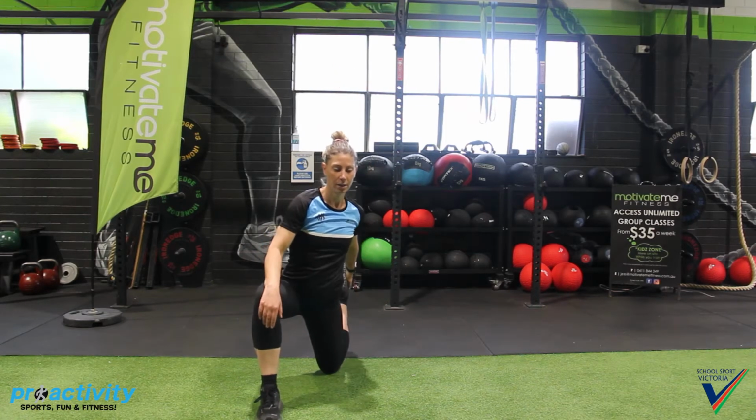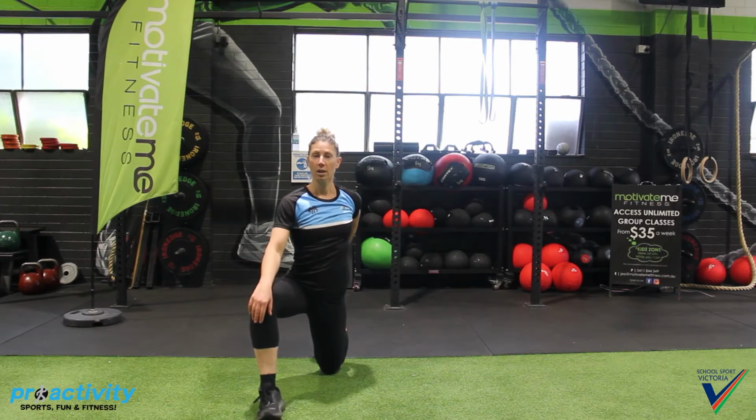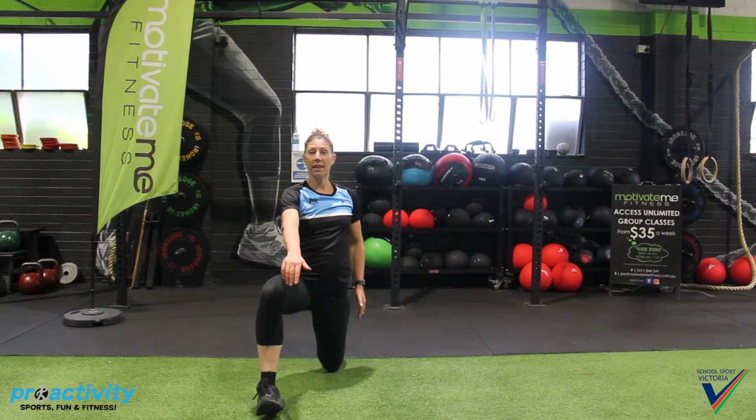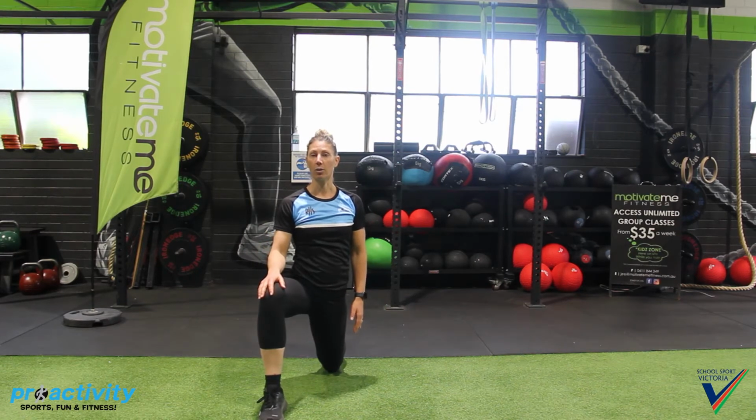And we want to reach back and see if you can pull that heel, which will stretch further through the quadricep, so through the front there. And if you can't do it, just sit and hold into this position for a little bit longer.